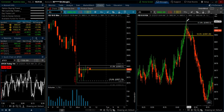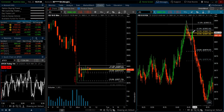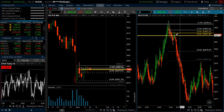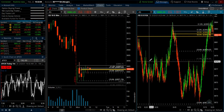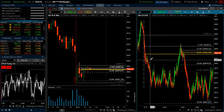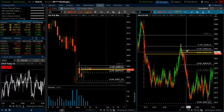We broke through the 61.8 just ever so slightly, 2 ticks, but it did set up in a short that lined up on the 512 with the 5-minute bigger short, and that had a pretty strong push down. That one, I would give it maybe a B minus rating as far as quality of that kind of a short setup.